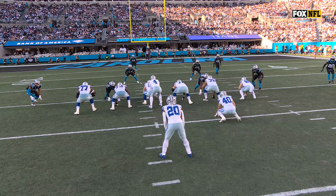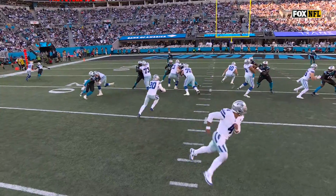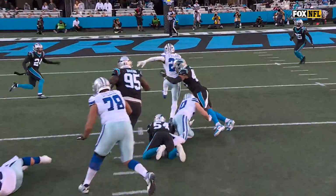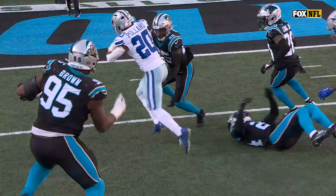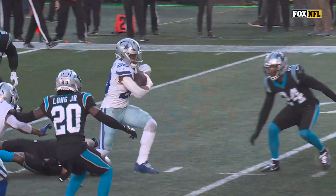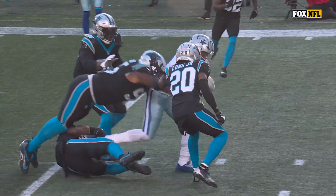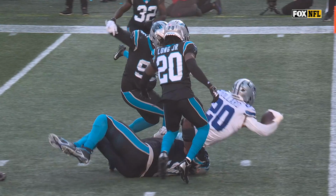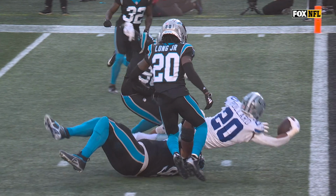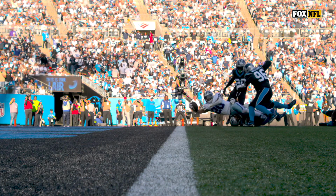Hang on. They've been used to seeing two high safeties, a little toss that turns into an inside zone, and he hits it with the burst that we're accustomed to seeing out of him in his time in Carolina. Defense number 99. Penalties declined. Result of the play is a touchdown. And so it's Tony Pollard's first touchdown since week 1 against the Giants. And boy, that's got to feel good for him.